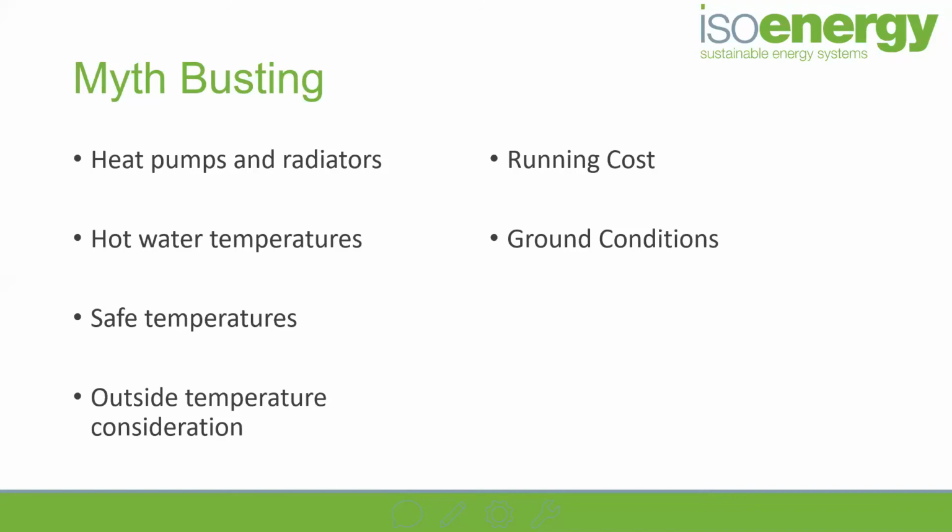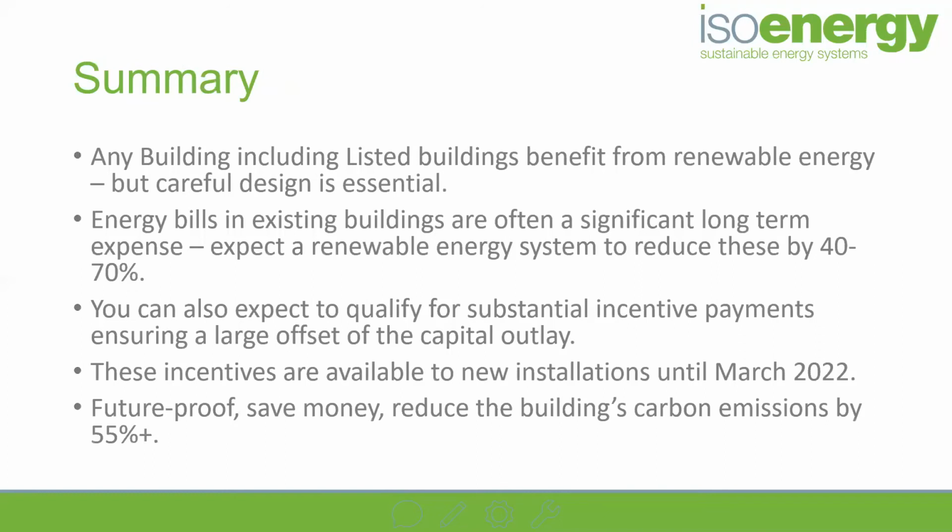I think we're coming to the end now. So in terms of summary, any building can be heated by a heat pump, but the design is critical. There's no reason why a heat pump cannot heat any building in the UK, and I think our case studies specifically prove that. Energy bills, you're looking to reduce those. That's one consideration, the same as carbon, future-proofing, levels of comfort, whether there are any subsidies available, and what might be best for the specific project that you're trying to take on.